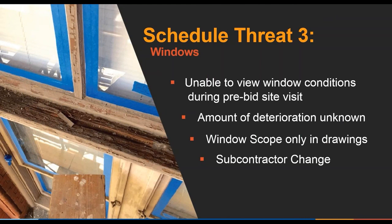Schedule threat 3 was the windows. This is both a pre-construction and construction threat. Pre-construction, during the pre-bid site visit, there was no means or methods for the window subcontractor to see the windows above the first floor. They could see the first floor and the basement windows, which typically had little to no damage at all.